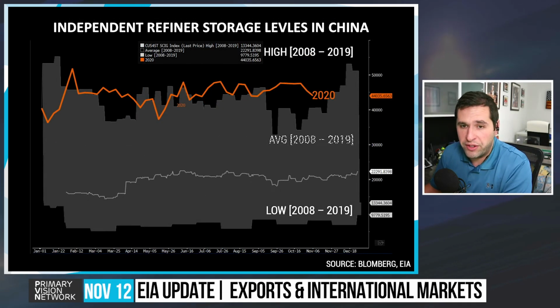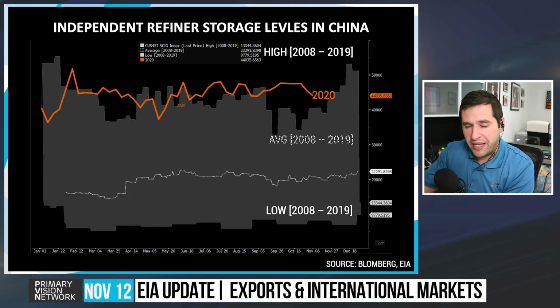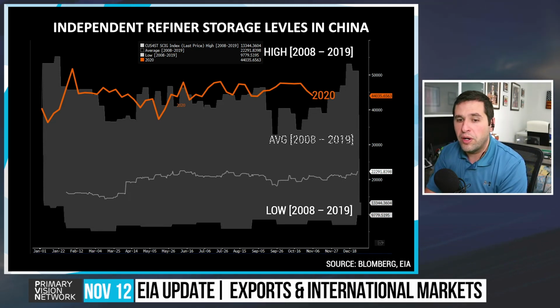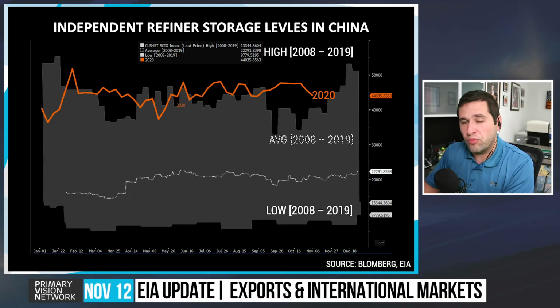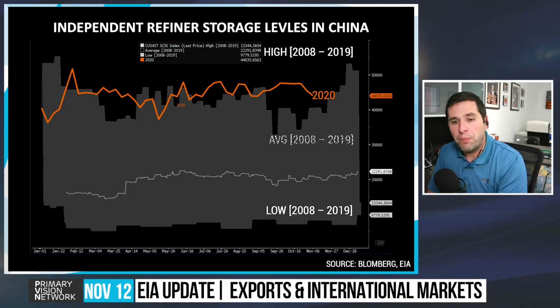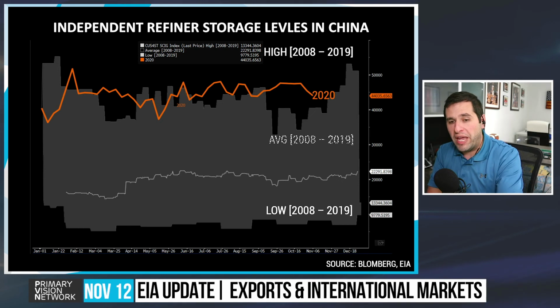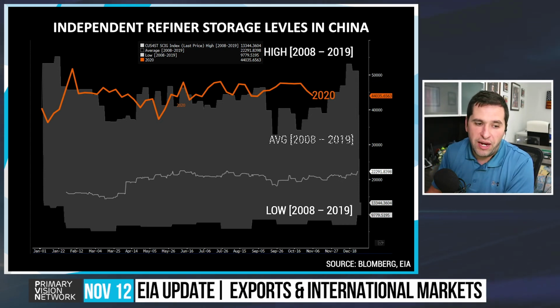And as we've seen with independent refining storage levels in China, here you can see that, again, coming from offshore to onshore, as space is made up, because right now the Shandong refiners have remained fairly strong. The teapots have been fairly strong, where they've maintained throughputs of about 75%. But even though they're churning through that, they're quickly just refilling it based on going from floating to onshore. So we haven't seen much of a drop down in this area.